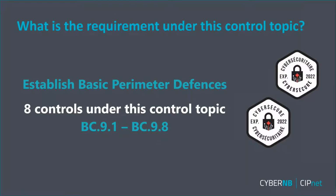So for this control topic, establish basic perimeter defenses, this is the following guidance from the federal government. Networks connected to the internet require protection from online threats through the use of firewalls. A firewall is a software or hardware device that monitors the flows of traffic and can defend an internal network from outside intrusions.